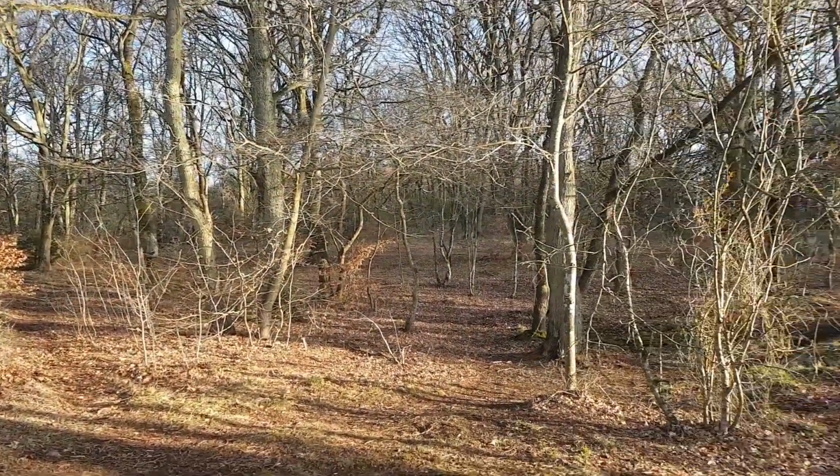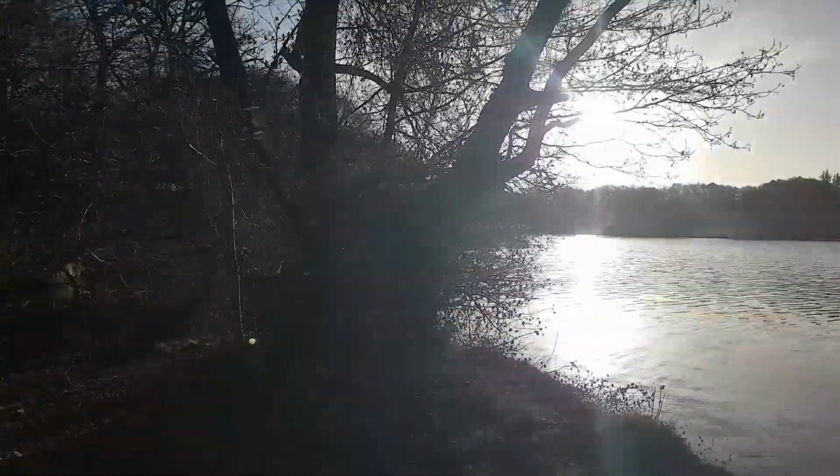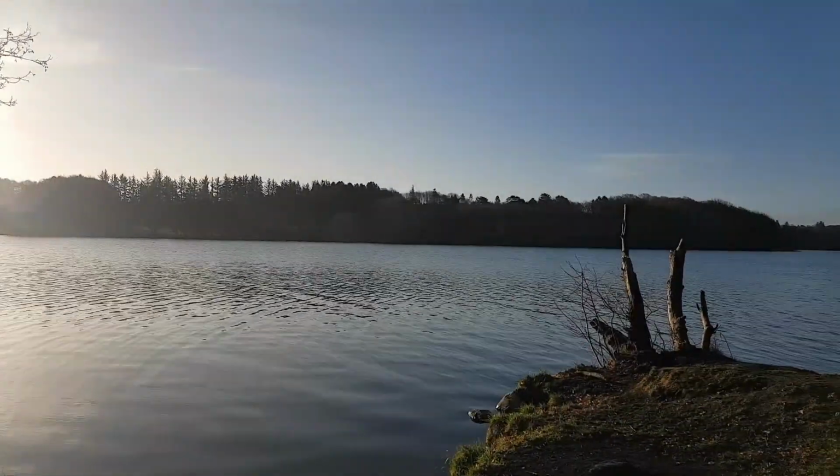This is a favorite place of ours. It's called Skytteholmen. It's by Viborg. There's loads of tracks you can walk, and it's a very beautiful lake, but it's cold. I mean, like, really cold.